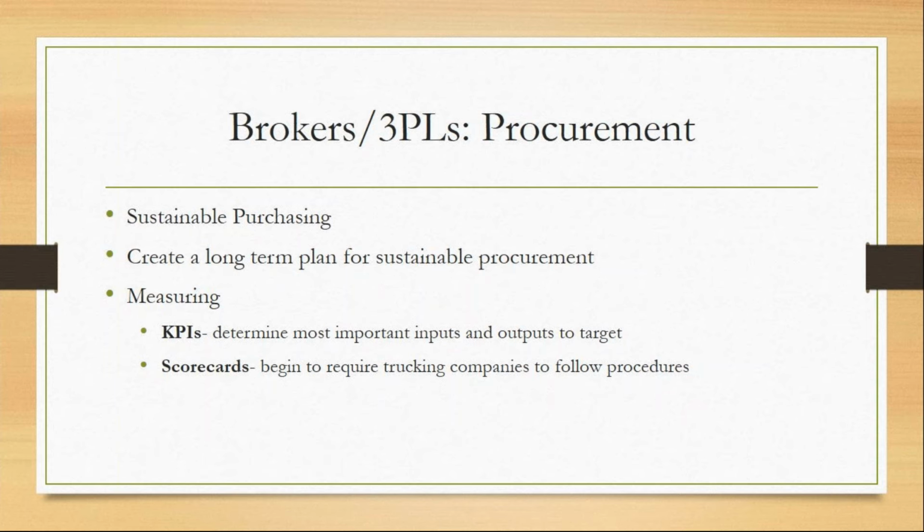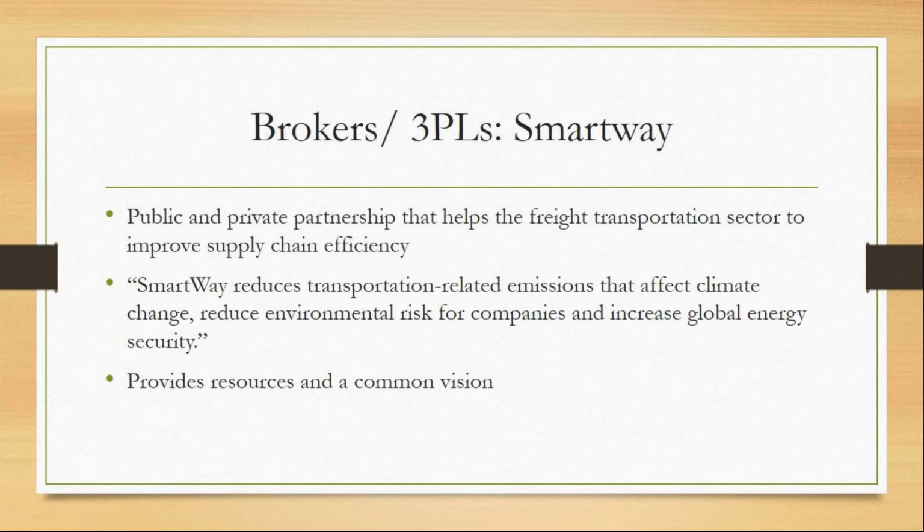And the first thing you have to do is measure the impacts. They might do that within the trucking company, but more than likely you want to help them get on that track and have some key performance indicators, so you're seeing what impacts each trucking company is having. That starts with scorecards and just measuring. And like I said, when you're a broker or a third-party logistics provider, all of your power is in procurement, and that doesn't mean you have no power just because you don't own any assets. It's there, and it's definitely an option.